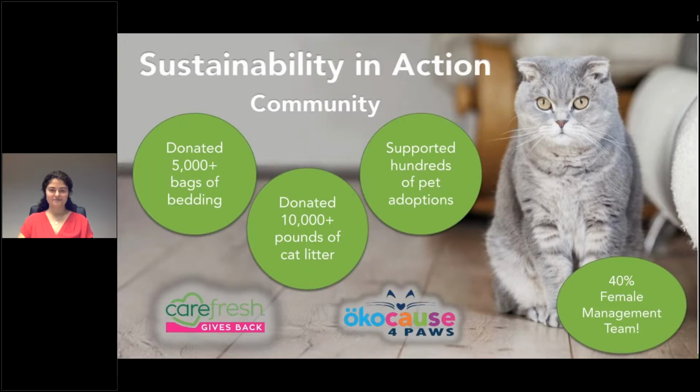includes the charitable giving. So last year we decided to launch our donation programs, Oco Cause for Paws and Carefresh Gives Back. And so far we've donated over 5,000 bags of bedding, 10,000 pounds of cat litter, and we supported hundreds of pet adoptions where we give coupons for adopters to redeem at their local retailer.